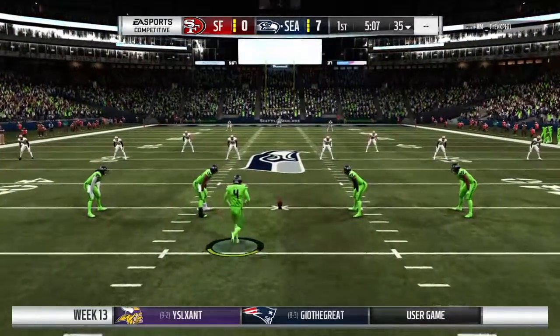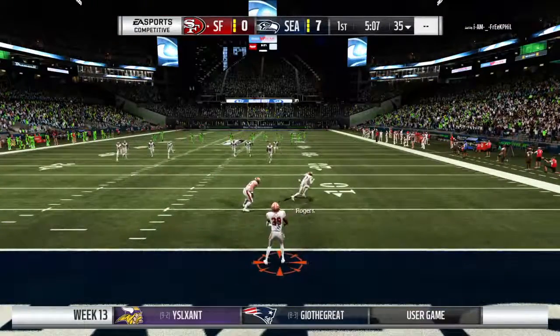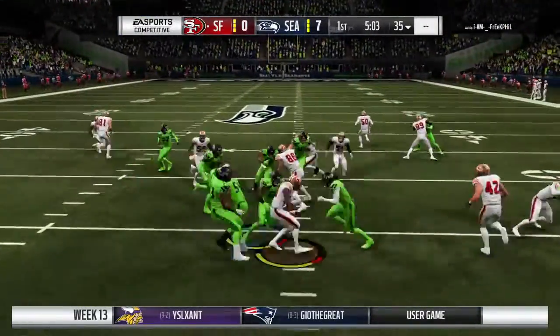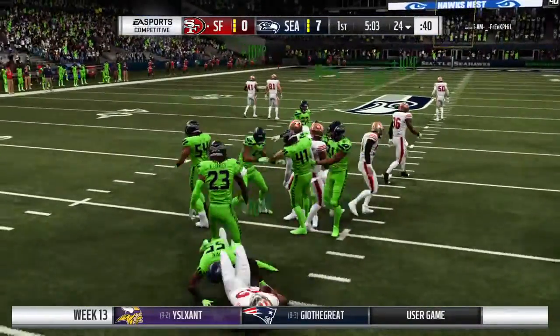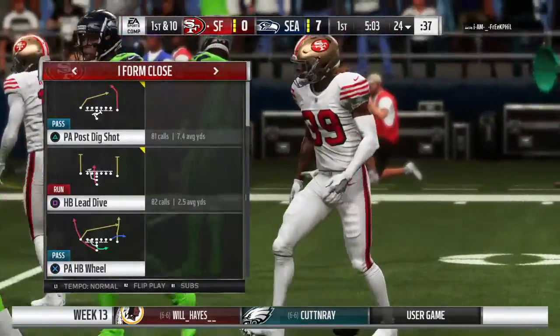Gonzalez now to kick this one away. Fielded about a yard deep. Return here. He'll be stopped just shy of the 25 at the 24-yard line.